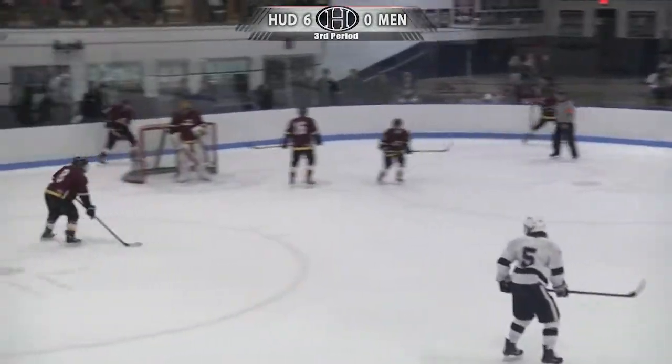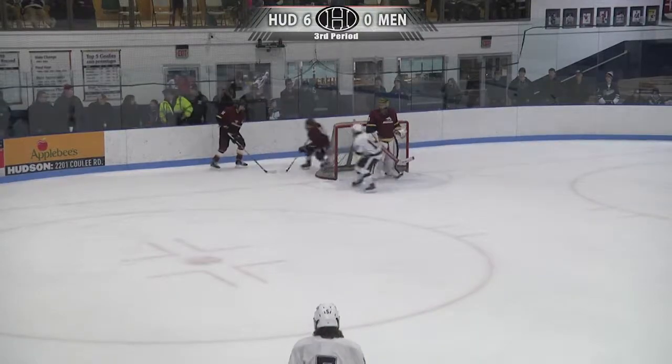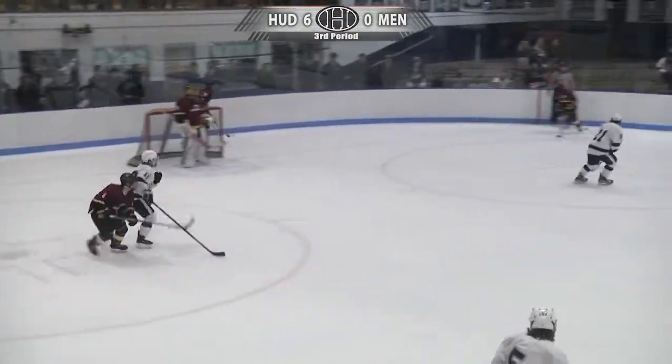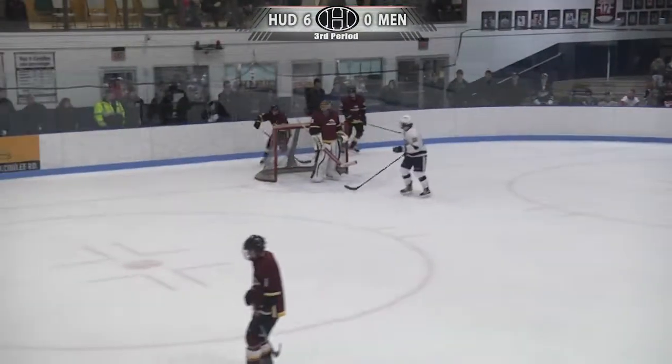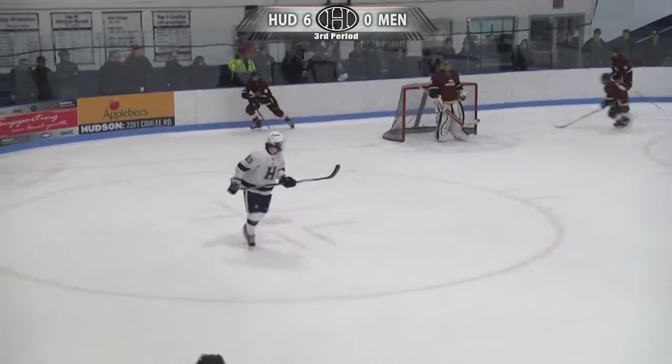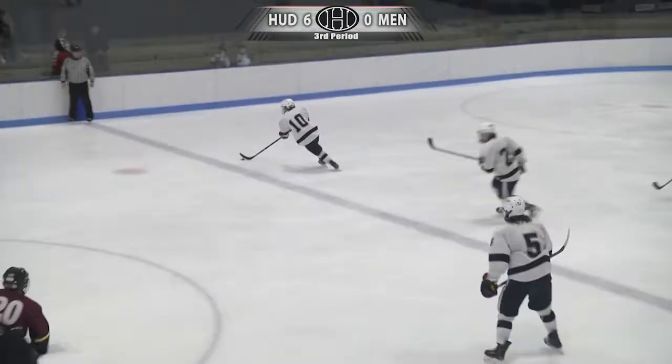Hudson will let this Menomonie squad regroup. I suppose they're about ready to regroup and hit the bus at this point. It's been a long night. We knew it would be, but 2 minutes to go in the period. Again, 6-0 Hudson. Blacknum says thank you very much and sets his man down.